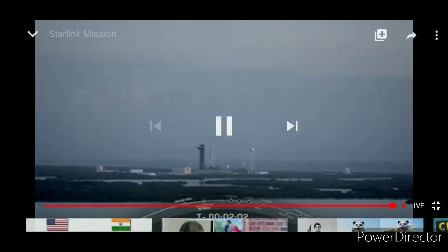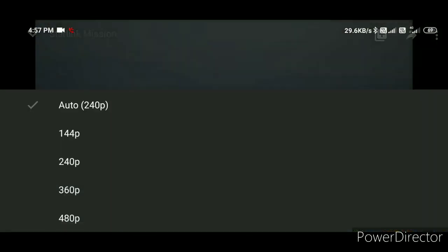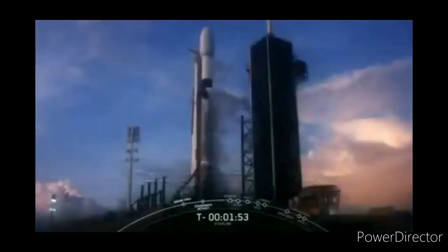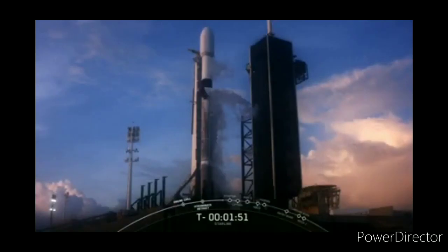Offload complete. Stage 2 LOX load is closed out. Beautiful shot of the pad and the crew tower to the next.